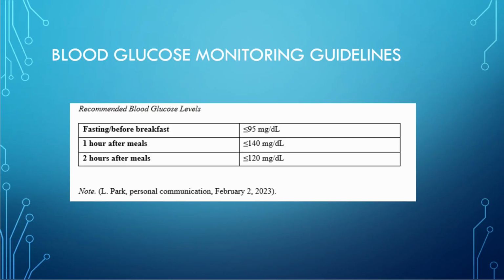While the patient is maintaining a healthy, balanced diet and exercising at least 30 minutes a day, they will need to check their blood sugar levels with an at-home monitor at least 4 times a day. The first number the patient will take is a fasting number when they first wake up. The number should be less than 95. Then 2 hours after a meal, it should be less than 120. Some providers also want 1 hour after a meal, and that should be less than 140.